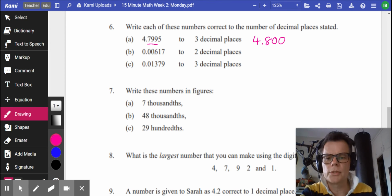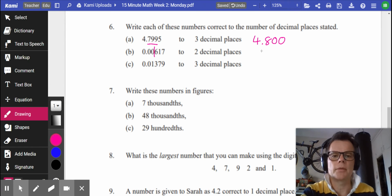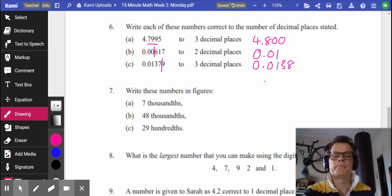2 decimal places. There's the 2 decimal place cut off. The second decimal place is followed by a 6, so it rounds up. So that's 0.01. The 0 rounds up to a 1. 3 decimal places is cut off there. Okay, so the 7 is followed by a 9, so it rounds to an 8. So 0.0138.